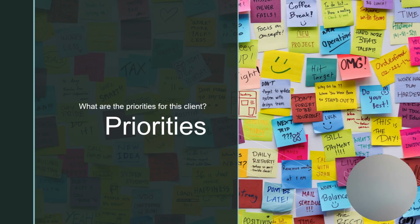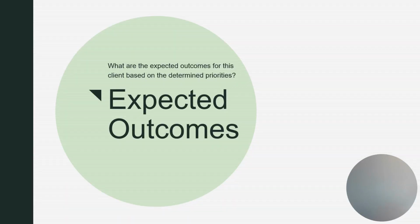So, what are the priorities for this client? The client has shortness of breath. That is definitely a priority. We need to address that. The pain and the potential liver issues. So we would expect there to be no shortness of air, minimal to no pain, and improvement or at least a maintenance of the liver function.